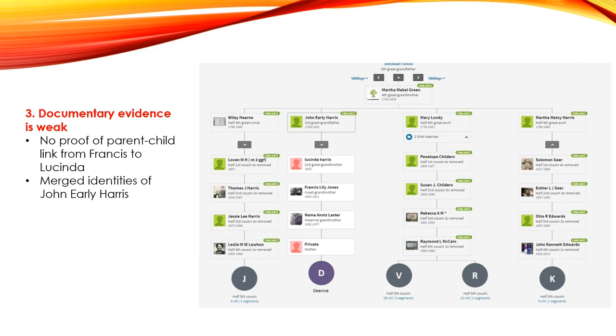Another problem was that Lucinda's supposed father, John Early Harris, was not correct. There were 2 men named John E. Harris, and their identities had been merged. One of them was the son of Martha Mabel Green, who was the daughter of Jeremiah Green, and the other one was the father of Lucinda Harris. So the through line could not be accurate because the documentary evidence was so weak.